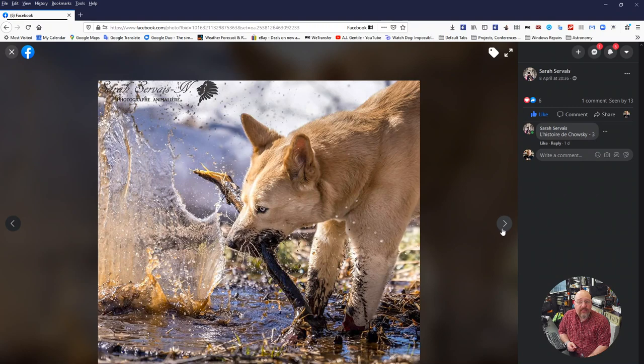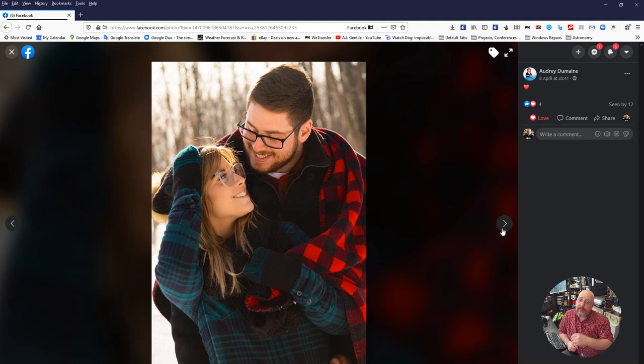Fantastique. Ici, on a un autre bel portrait, une histoire dans une seule photo, si je me rappelle bien, Audrey. Écoute, l'éclairage, c'est bien sur les faces. Vous auriez pu peut-être ouvrir un peu plus l'ombrage sur le devant de vos modèles. Vous avez quand même choisi une ouverture qui sort assez de flou à l'arrière-plan.